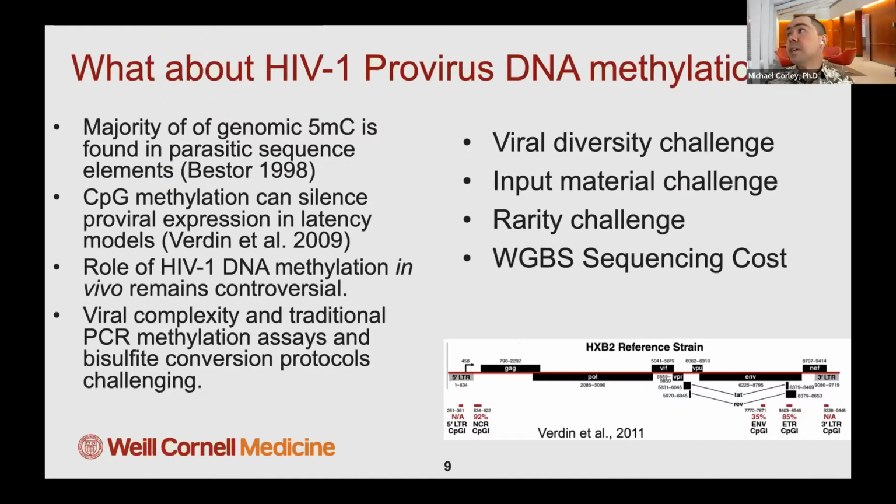And then just briefly taking you to the second part: what about the HIV provirus? So as I said, the majority of individuals living with HIV have HIV integrated into their CD4 cell DNA. There's been a lot of work, early on, looking at CpG methylation in the context of parasitic sequences, in terms of endogenous retroviruses, showing that silencing of those endogenous retroviruses is mediated by DNA methylation. In terms of HIV, there's been in vitro work showing that CpG methylation can silence proviral expression in latency models.